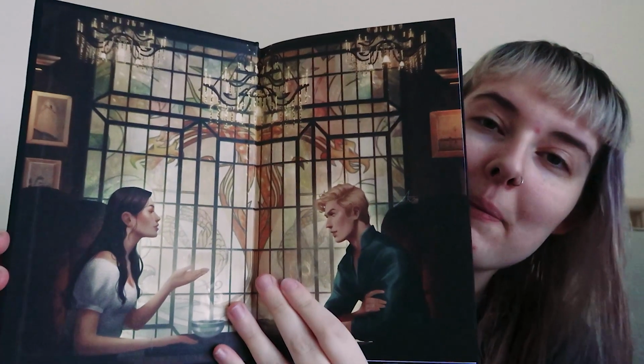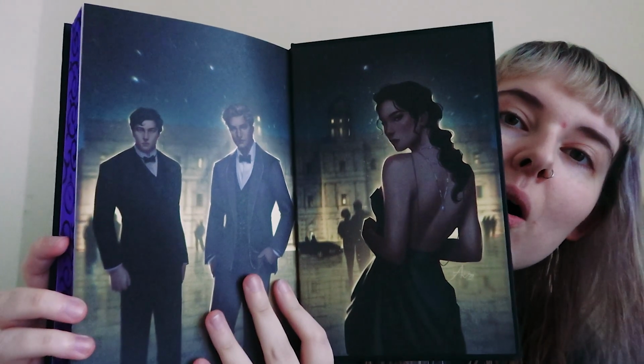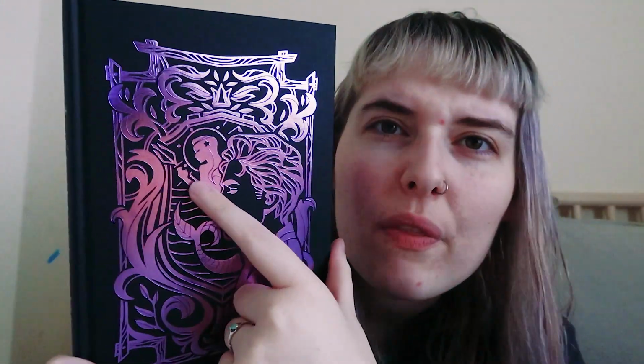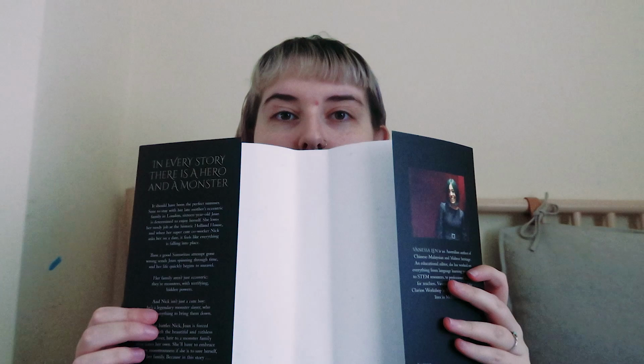Okay, so here is the end papers at the front, which I assume is the main character and her love interest. And then we have, oh my lord. I really like that artwork. I really like that. And then we do have this foiling on the front, which I think the main guy is there. And then I don't know what that is. It looks a bit like the girl. So it might be the guy and the girl, but I quite like this as well. Now, usually Fairyloot does art on the reverse of the dust jacket, which they haven't done this time, but they do have this art on the end papers.